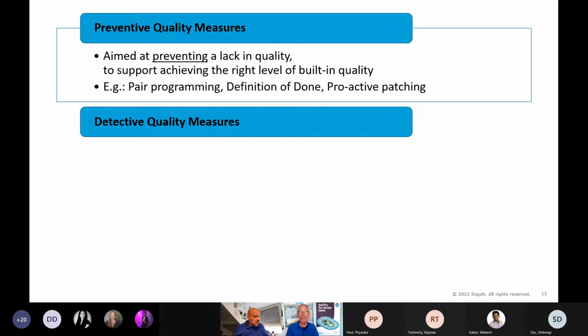Yes, I can hear you again. Okay, I'm on my cell phone, so I took some quality measures already, some preventive quality measures.